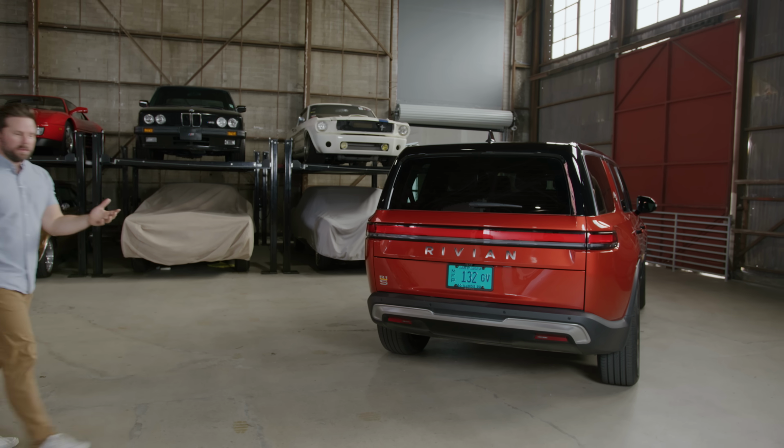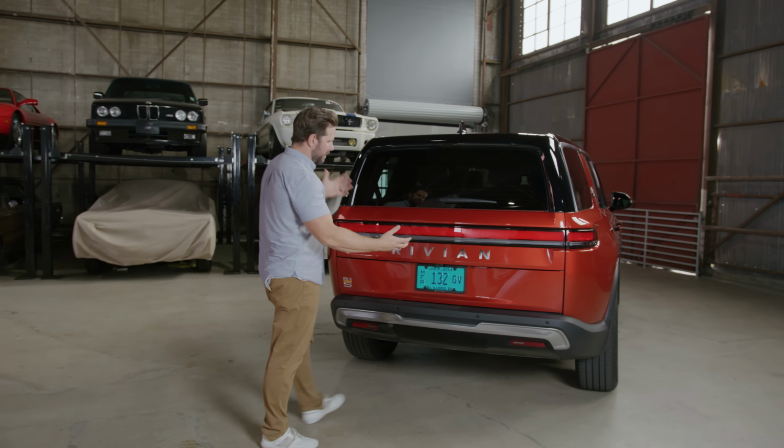Let's take a quick tour of the R1S and some of its more unique features in case you're unfamiliar. So here in the back of the Rivian, this is really the main event.